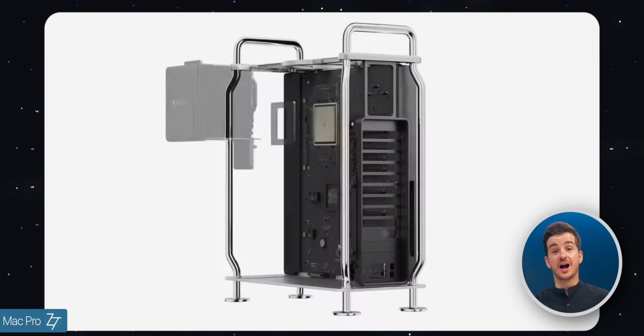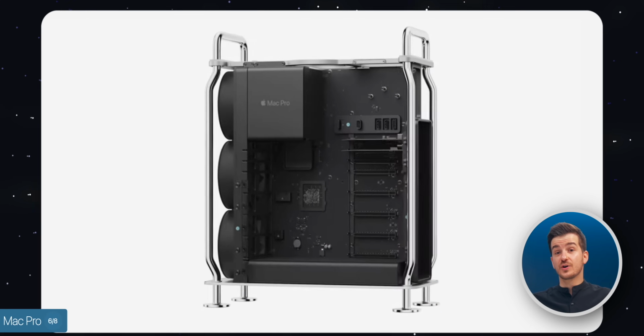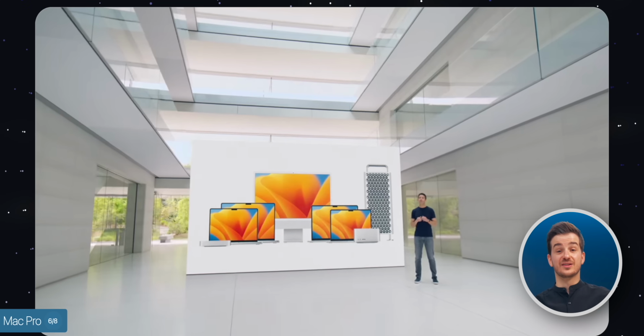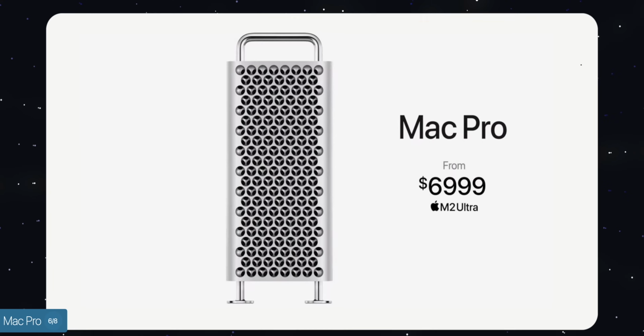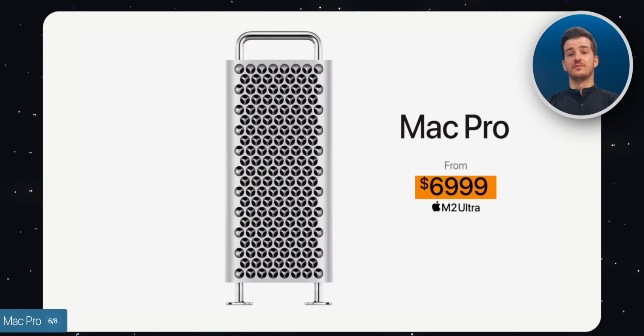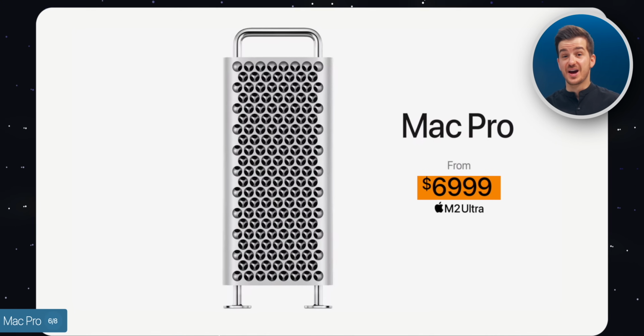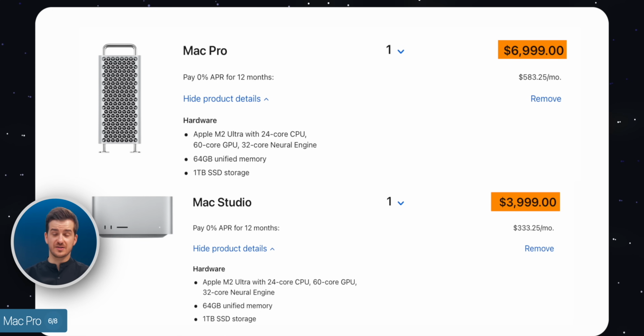But where it starts getting really weird is with the new Mac Pro. This is Apple's very first Apple Silicon Mac Pro, meaning that right now, their entire Mac lineup runs on Apple Silicon. Yeah, no more Intel models left. However, this Mac Pro starts from $7,000 and comes with the same M2 Ultra chip as this new Mac Studio that costs $4,000. So what does $3,000 extra give you?